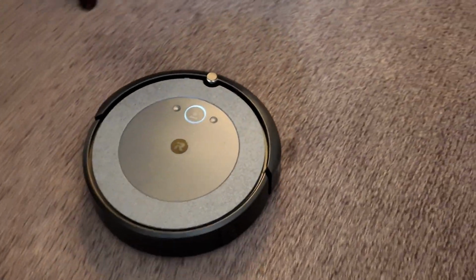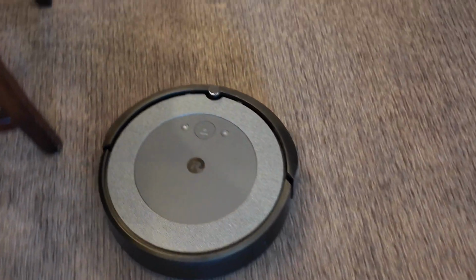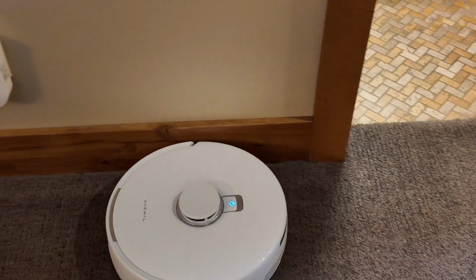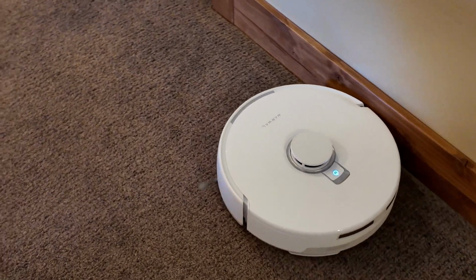So which of these very popular RoboVacs is best for you? After putting these robots through the paces, here's the nitty-gritty. The Narwal Freo X Plus is the overachiever for mid-range vacuuming. It's powerful, smart, and leaves your floors so clean, like I said, you might be tempted to eat off of them. It's perfect for busy families, pet owners, or anyone who wants to outsource their cleaning to a robot.